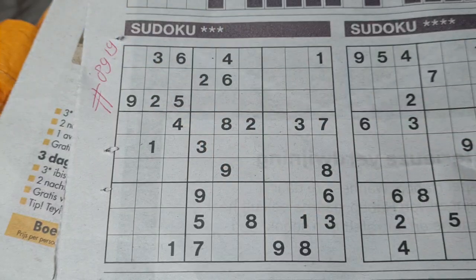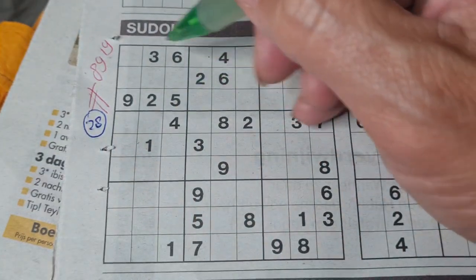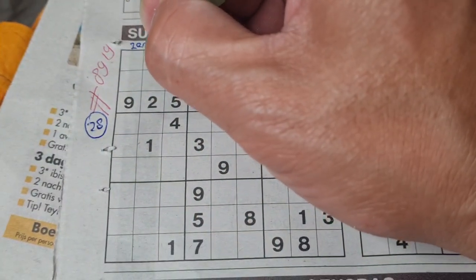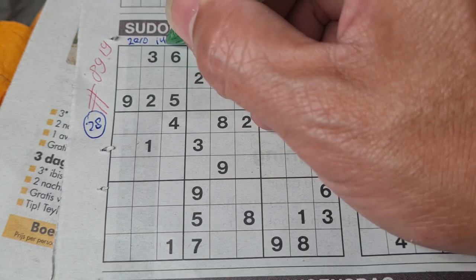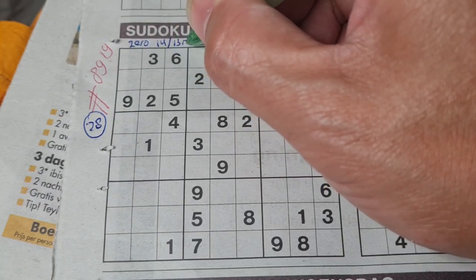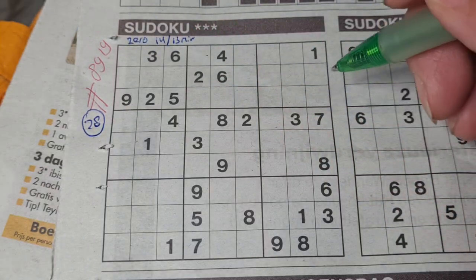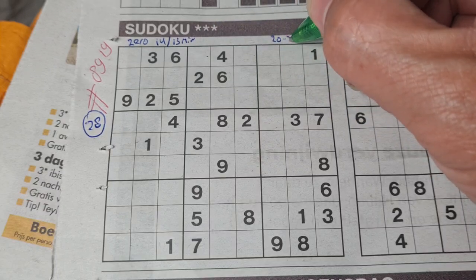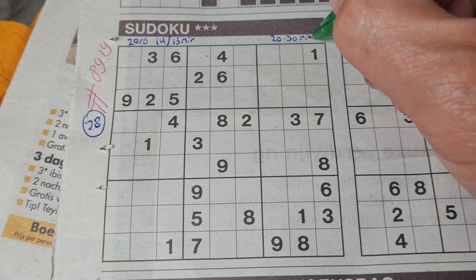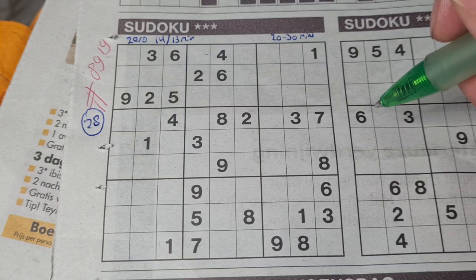I always count the printed digits. 28 printed digits. That's a lot. Should be at 0 stars. For a 0 stars puzzle, need to be faster than 40, maybe 30 minutes. Well, it's indicated with the 3 stars by the publisher. For a 3 stars, I need 20 to 30 minutes to solve. That's my time limit. Alright, so let's get started.